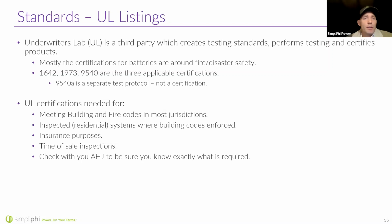These certifications are needed for meeting building and fire codes in most jurisdictions. The 9540 is becoming more and more prevalent throughout the country. And so it's important to check with your housing jurisdiction when you're looking to install new batteries. We've had people buy batteries and have to return them because the local AHJ and the building inspectors are not going to approve them.